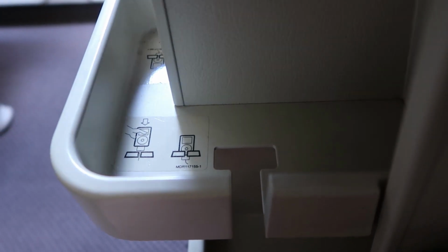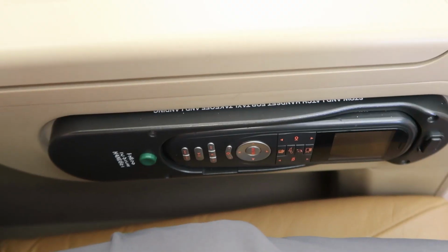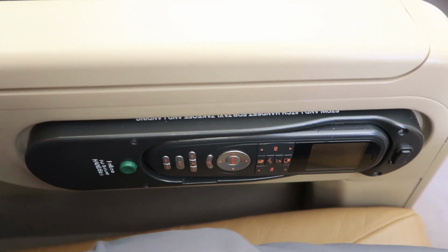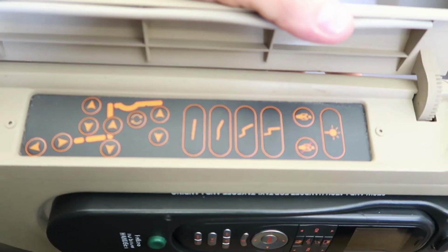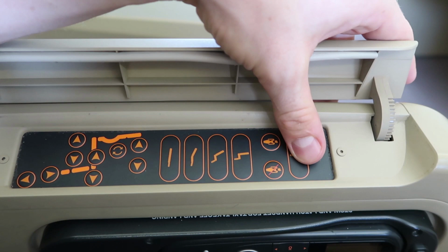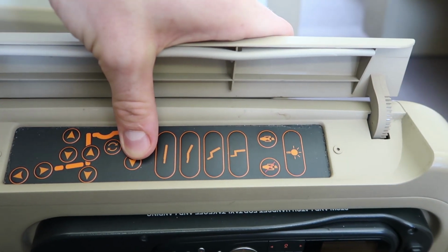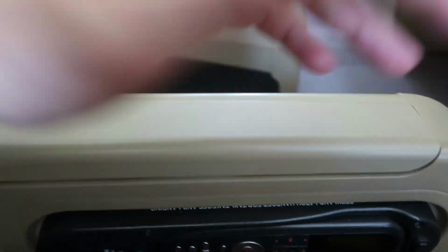Also, conveniently enough, there's an actual laptop holder here, so you can take your laptop out and store it here instead of having to keep it in your bag. They've got a little spot here for your iPod storage. It actually holds it, and the cord. On the right of your seat, you've got a remote which controls your TV. That pops out, and you can play the games on it. The armrest flips up, and you've got everything for your seat controls here, so your seat lays all the way flat to sleep, and it has all sorts of controls as well.